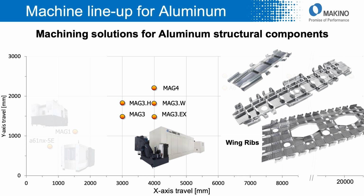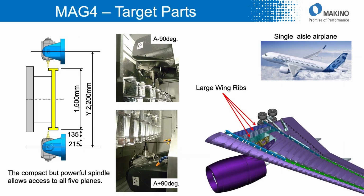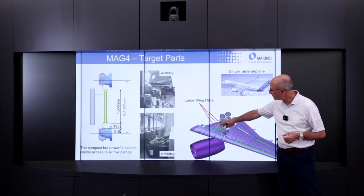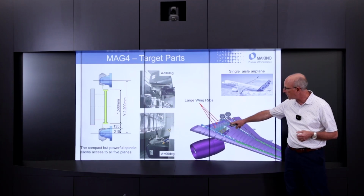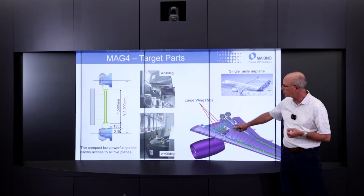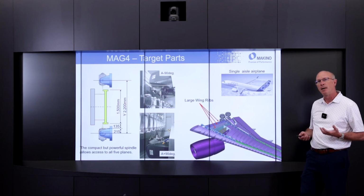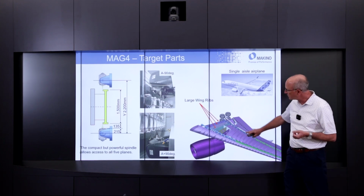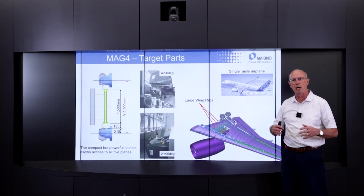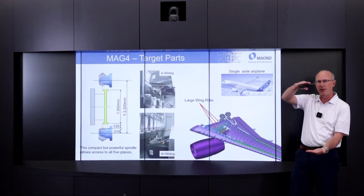So really what we're looking at parts-wise here are going to be wing rib type parts, which is what you saw in the previous picture. So these wing ribs are some of these center sections, and again, like the previous ones, they're smaller out at the wing tips and they get larger and larger as it gets close to the fuselage. And what we saw is that as we start to get towards the fuselage, these larger parts not only get a little bit longer, but they're getting taller and thicker.